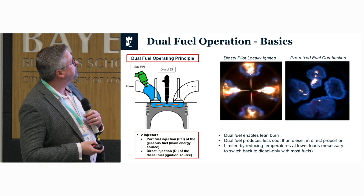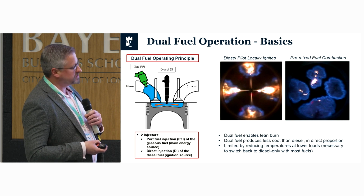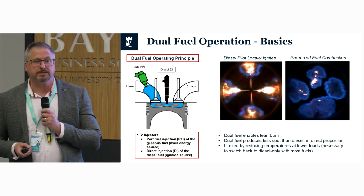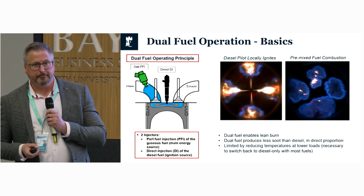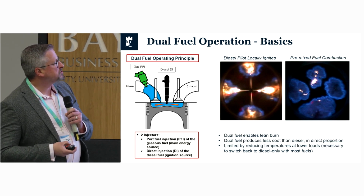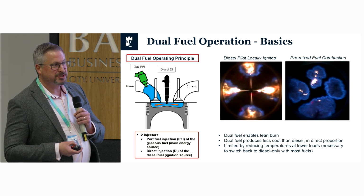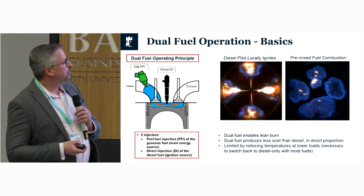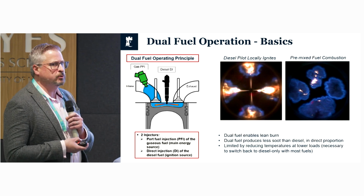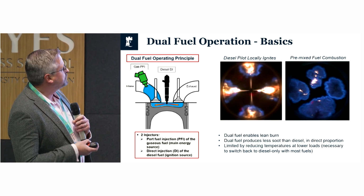With dual fuel, which is highly relevant to marine, what we do is we retrofit a second cleaner fuel, and that cleaner fuel is usually a gas, and it's shown in blue. The key point to note is, if you look at the images, these show images of what happens during a single dual fuel combustion event. What you're doing is squirting in about 10% diesel to act like a liquid spark plug, and it ignites the cleaner fuel in multiple places.